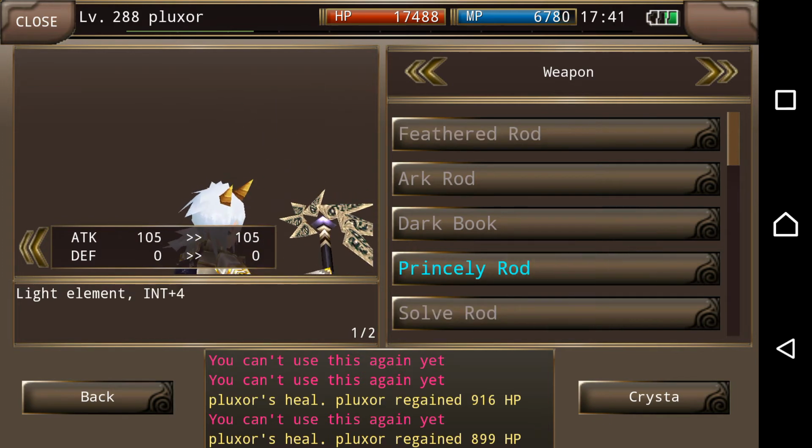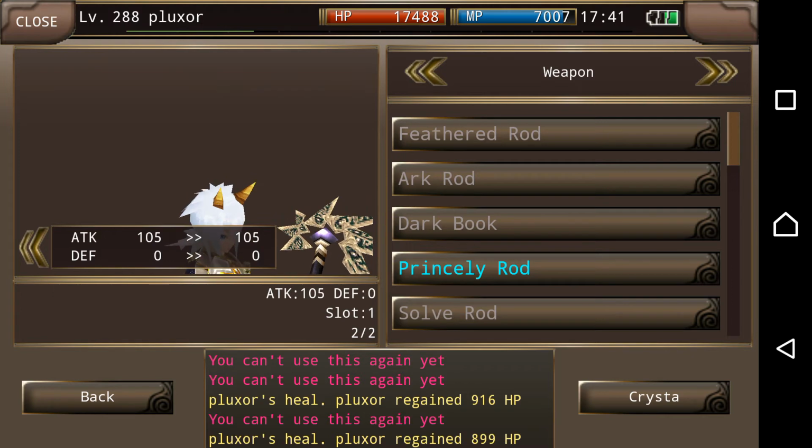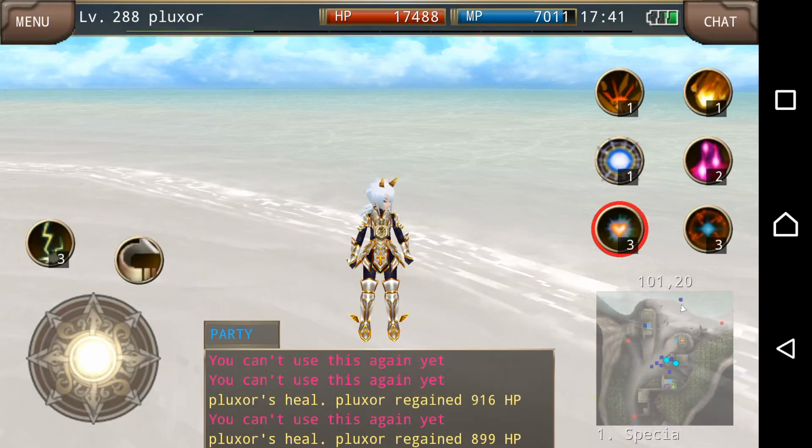So we have Princely Rod next. This light element in plus 4. Attack is 105. This is definitely a beginner's rod. It looks like this.